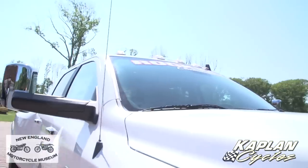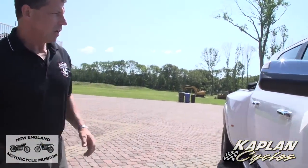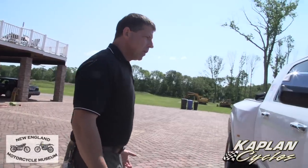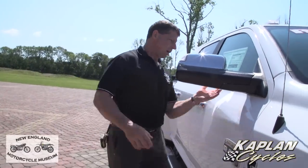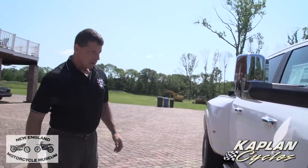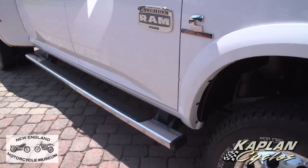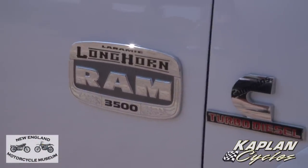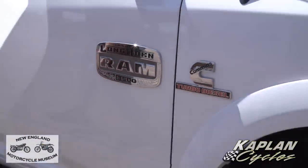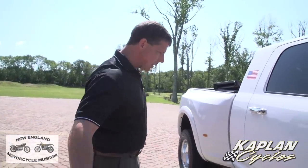One of the things I want to point out, these mirrors also flip down like this. So if you're going around town, and you want a less obtrusive look, you can do that. I like them up like this because you can see everything. The badges, the Laramie Longhorn badges, are amazing. Again, the truck's been clay barred and waxed several times by my team. It's absolutely immaculate top to bottom.